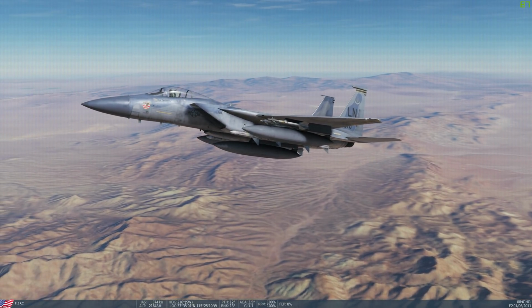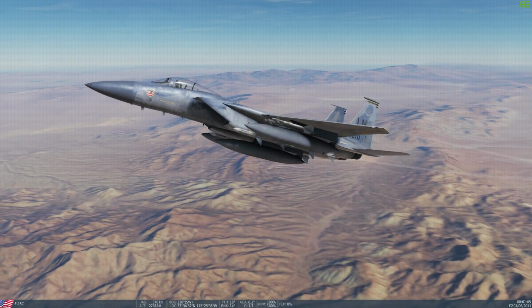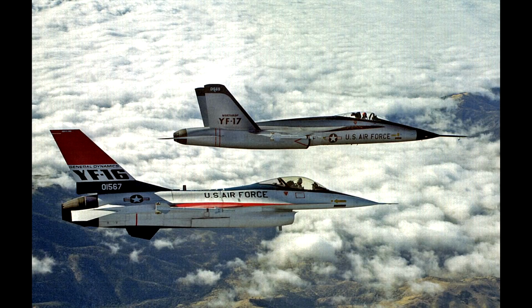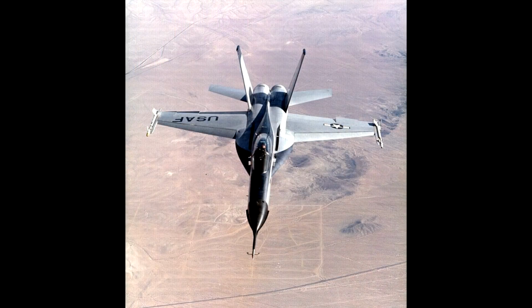The problem with the F-15, once the Air Force started taking orders for them, was that it was very complicated and, more than that, very expensive. In response, the Air Force designed the Lightweight Fighter, or LWF, competition. The two leading designs were one by General Dynamics, the YF-16, which you can see here, and another by Northrop, which you may or may not have heard of, called the YF-17 Cobra. No, that's not a Hornet. That's a different design. This was designed for the Air Force.